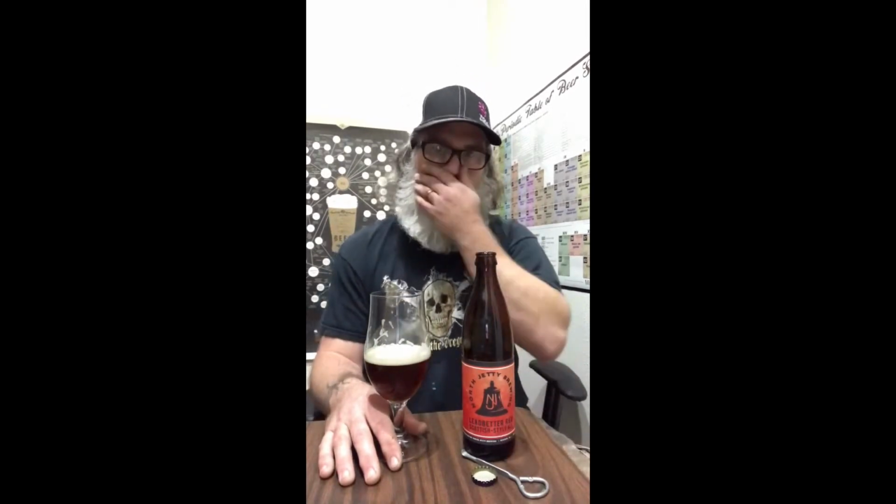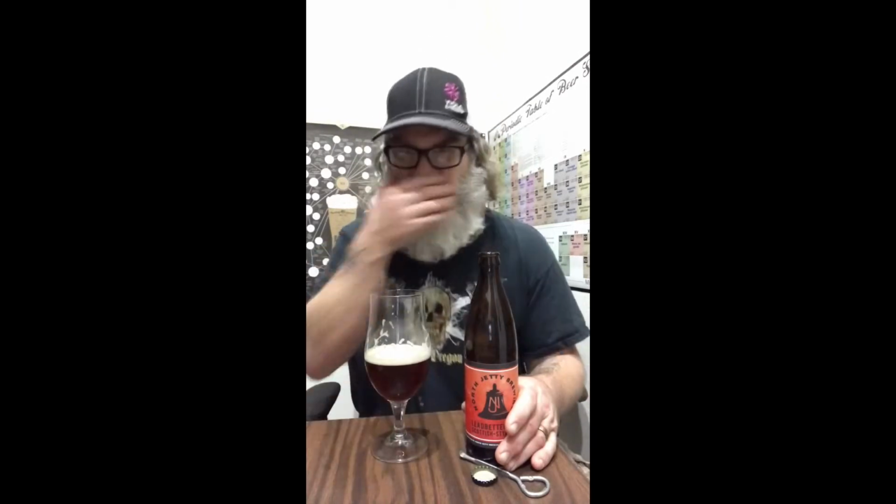So they were right on the money with their description. Other notes I've found online about this particular style and beer. Well, basically, Scottish ales go from, for the most part, 60 shillings on up to 90 shillings, and then they hit a wee heavy mark.